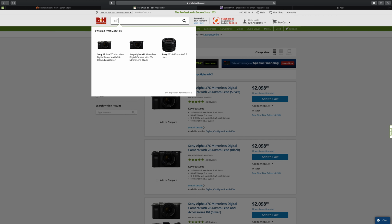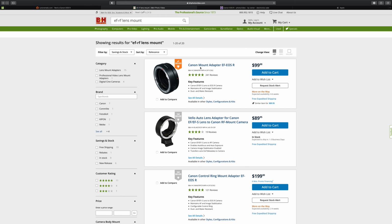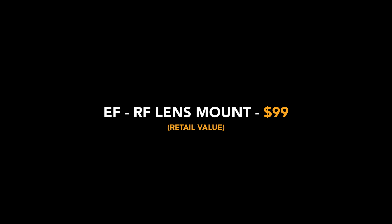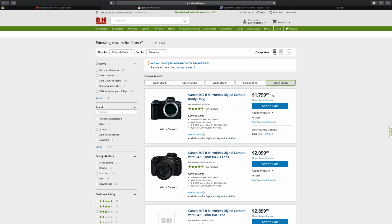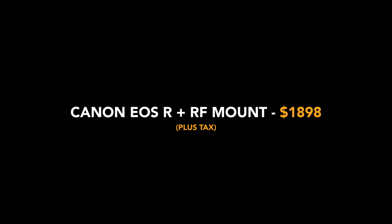Let's put EF to RF lens mount. Yeah, so it's a $100 mount. Back to the EOS R, that's $1,799, so pretty much $1,900. You can get this one for $1,350. And if I was buying, I always offer less.